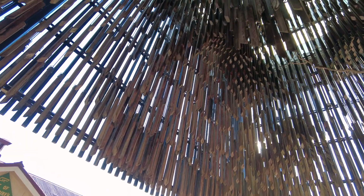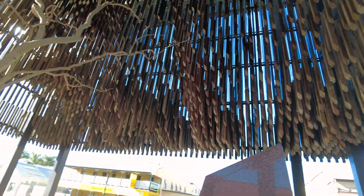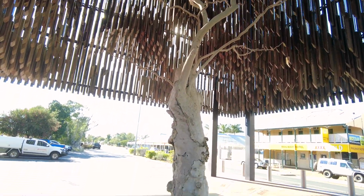What is it? The tree of knowledge or wisdom? Tree of knowledge. That's so cool. Since when do you get art like this? Out here. Small outback. In the middle of nowhere. So cool.